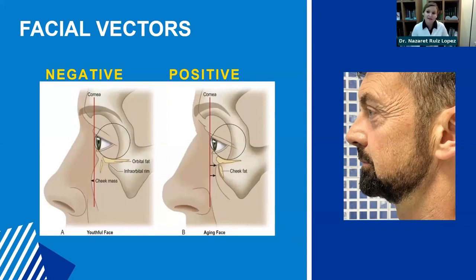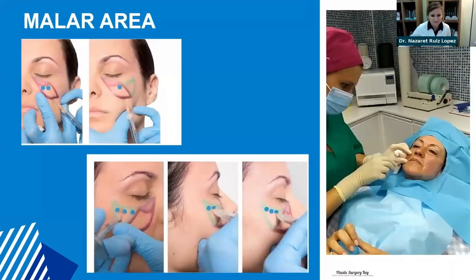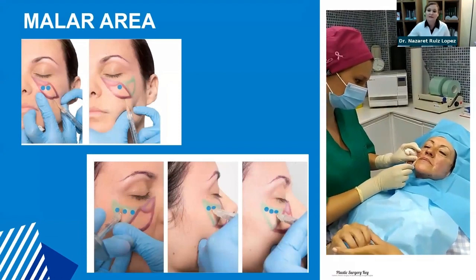In age, you can see a man that has a negative vector, so it looks like the eye is in front of the malar, and we can see the bags and how every part of the eye in the downside doesn't look well. So to treat the malar area, I make different injections.